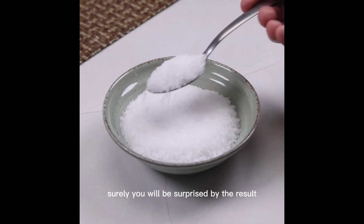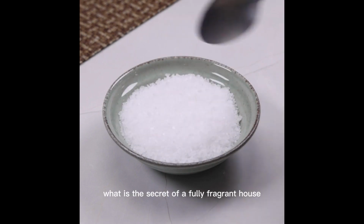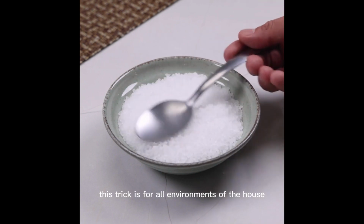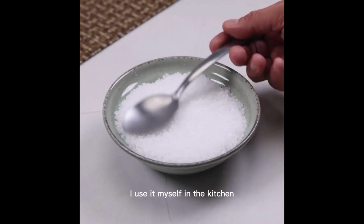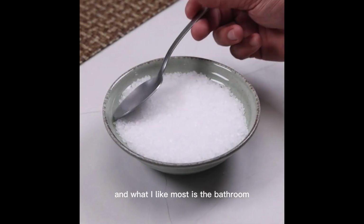Surely you will be surprised by the result, and all your visitors will ask you, what is the secret of a fully fragrant house? This trick is for all environments of the house. I use it myself in the kitchen, in the office, and what I like most is the bathroom.